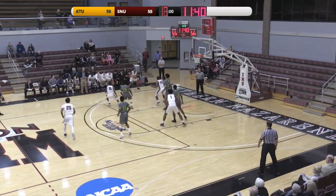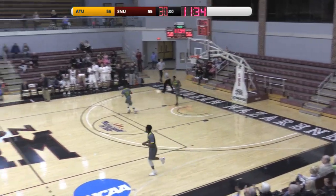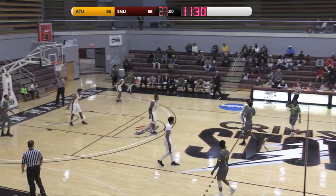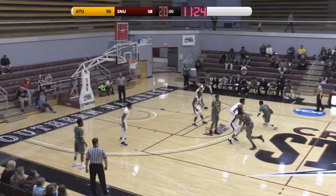Arkansas Tech coach screaming to not lose 25. Instead, they lose Chris Stevens in the corner for 3. Too much attention to Jonathan Dunn, and they left Chris Stevens open for three. And SNU retakes the lead.